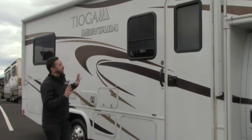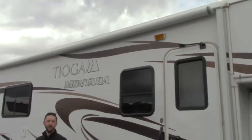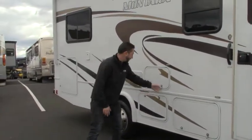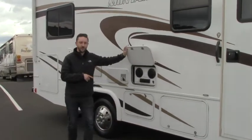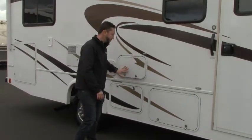Now we do have a power awning on our coach here, so we can get our patio set up on the passenger side of the coach and get everything going out here, including getting our tunes going. We got an outside entertainment speaker system set up right there.